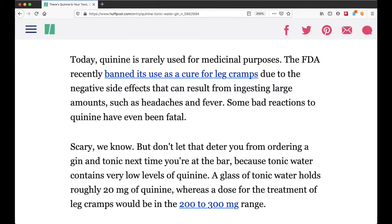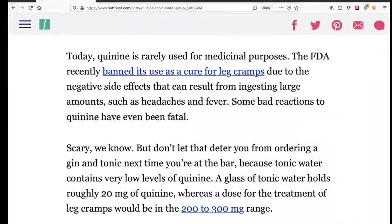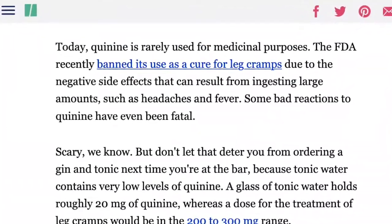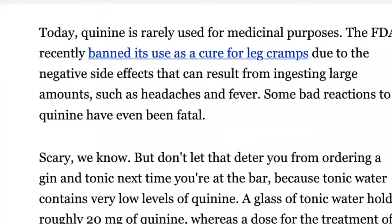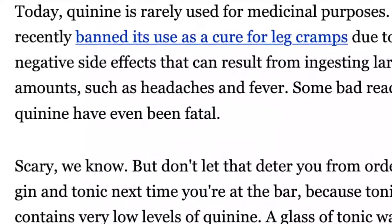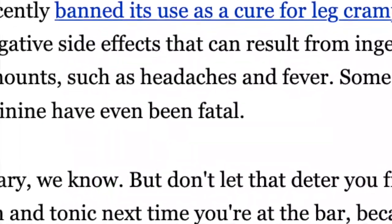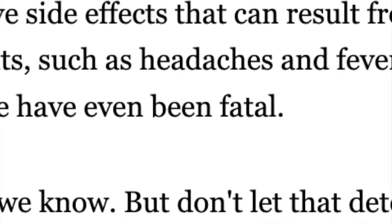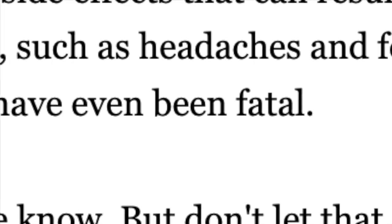According to a Huffington Post article, it states, today, quinine is rarely used for medicinal purposes. The FDA recently banned its use as a cure for leg cramps due to negative side effects that can result from ingesting large amounts, such as headaches and fever. Some bad reactions to quinine have been fatal.